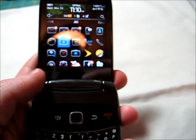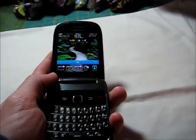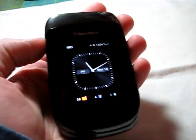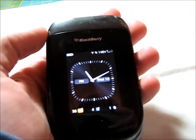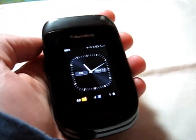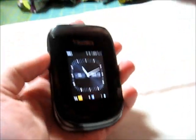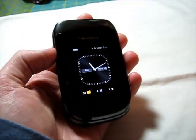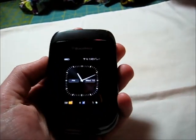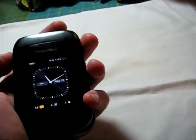BlackBerry Style, I was worried when it first came out. We first heard word about it and we're thinking, okay, another flip phone from BlackBerry. The first one didn't work out so well because it was more of a short type where it wasn't even the full keyboard. And then I started thinking, well, this one's going to have a full keyboard. It's going to be even wider. Is it going to just be too short and fat to really feel comfortable?